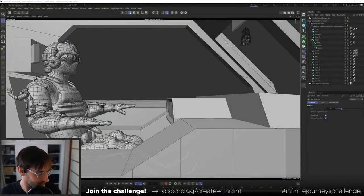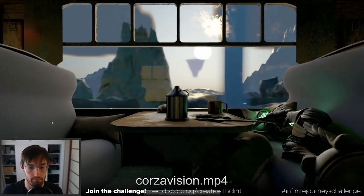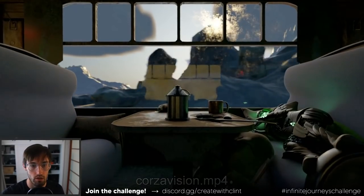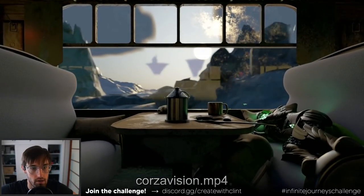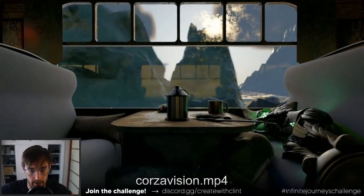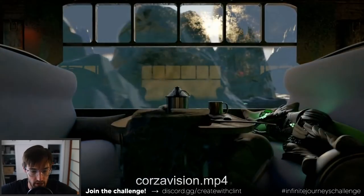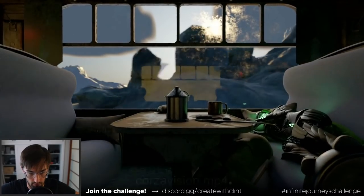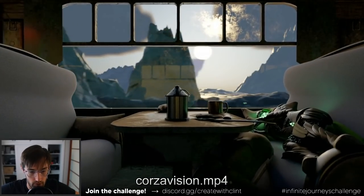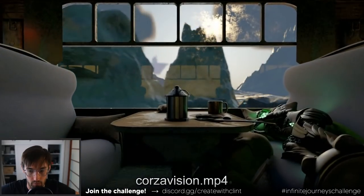Let's see. We got Corza Vision with this one here. Now, this one, it looks like you kept the window size pretty darn spot on. I like the little extra detail you added up towards the top. I think that's super solid. And it looks like you raised the floor up a little bit to catch the floor. You got your floor geometry there. You have a little bit of camera shake. It's very, very subtle.